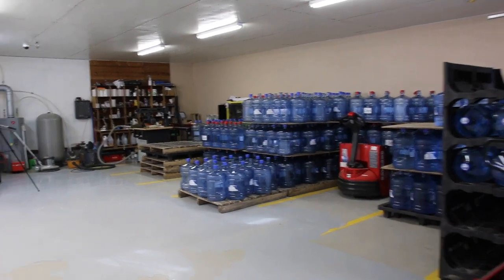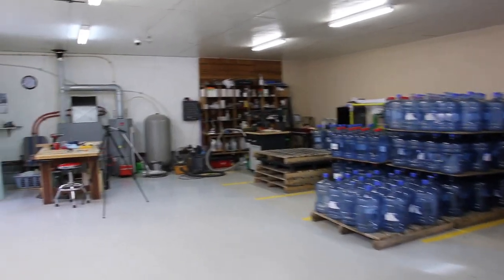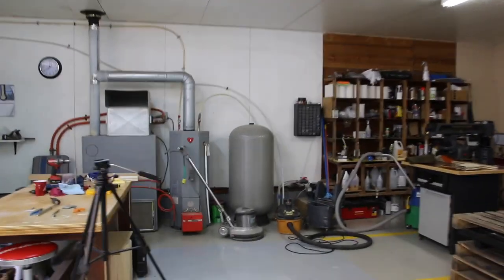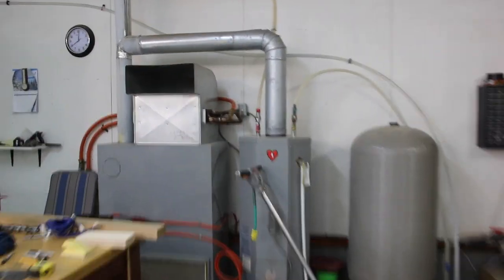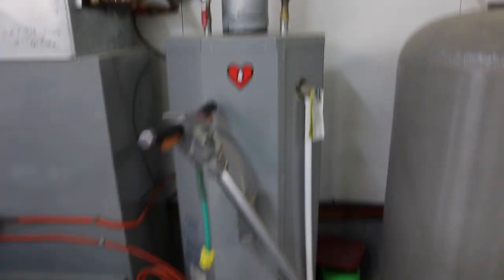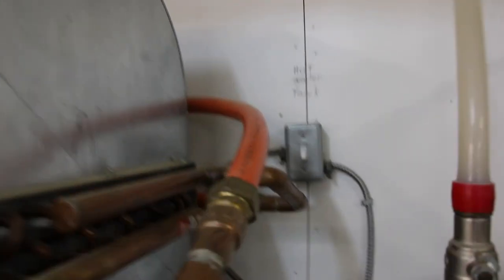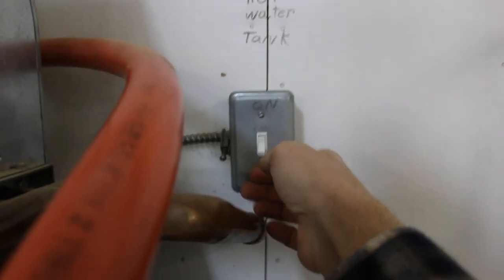Okay guys, I'm gonna start bottling and you're gonna see how my washer and filler works exactly. So the first thing we're gonna do, we're gonna turn on the hot water tank. This is an oil hot water tank. So we're gonna turn it on.